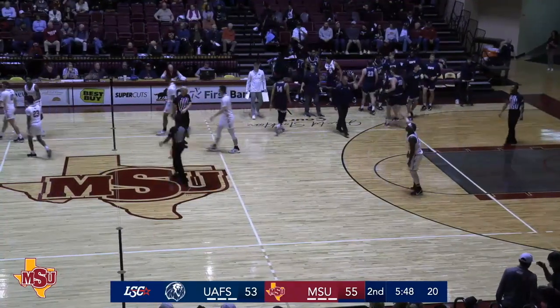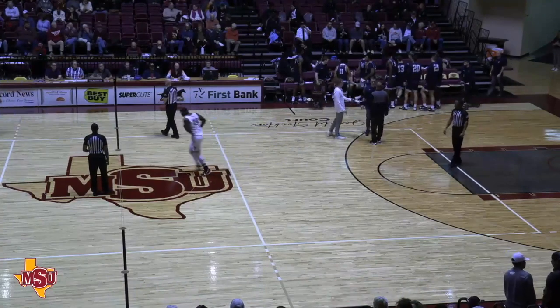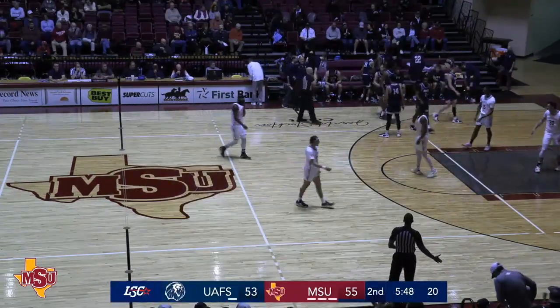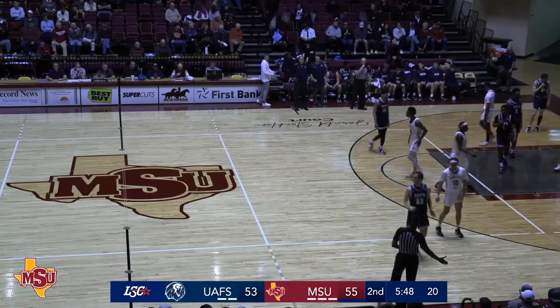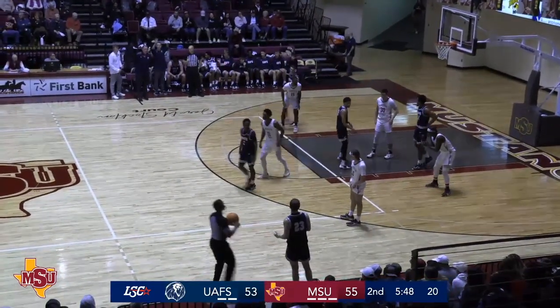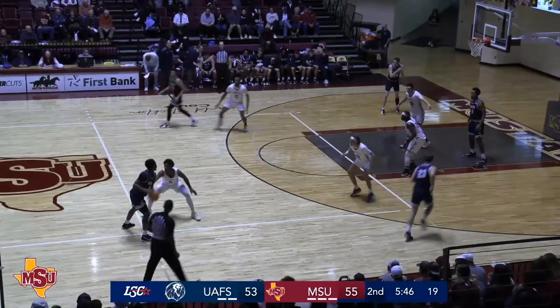Things have gotten kind of frantic with 5:48 to play. We're at Ligon Coliseum. Midwestern State, along with Dr. Greg Giddings. 5:48 remaining in the game. Midwestern State holding on to a 2-point lead, up 55-53. But Peyton Brown will be inbounding for Fort Smith opposite the Lion bench as play resumes.